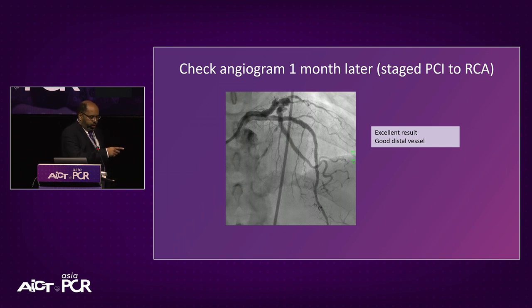The RCA was not normal. It was diseased. We brought her back a month later to treat the RCA, and we did a check angiogram on the LAD that looked good.